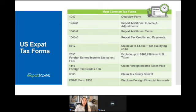If you are claiming the additional child tax credit or the refundable child tax credit, as it's now called, which I will talk about shortly, you will see Schedule 8812. If you are claiming the foreign earned income exclusion, which is probably the most common expat tax benefit, again, I will talk about it more in detail shortly, you'll see Form 2555.